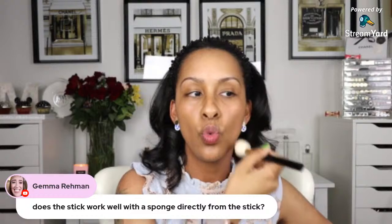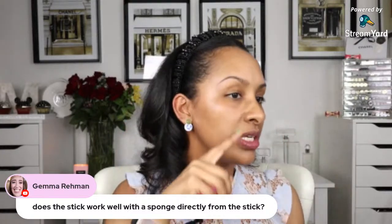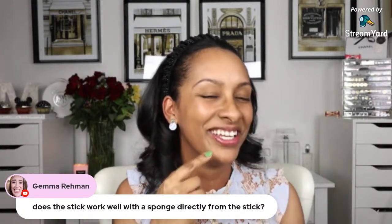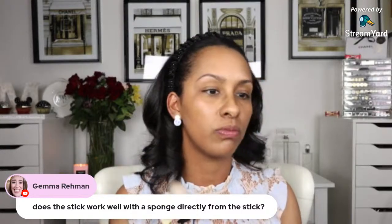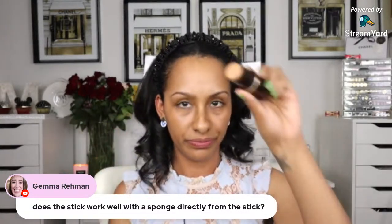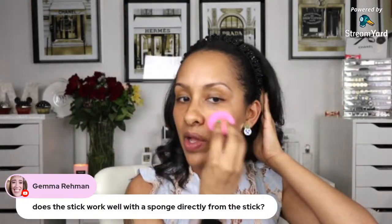Does the stick work well with a sponge directly from the stick? I actually can try that out for you right now and show you. So here's what we'll do. I did this side. This is the side where I have most of my imperfections, because for whatever reason, I like to break out right here. And then I have a little spot right here. With the brush, it covers it up really nicely. So I did a little bit on this side, but not enough. So I'll take my beauty blender and I will just pick up some product and let's apply.